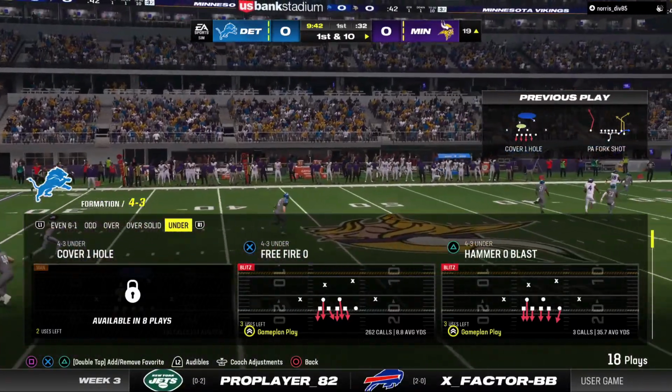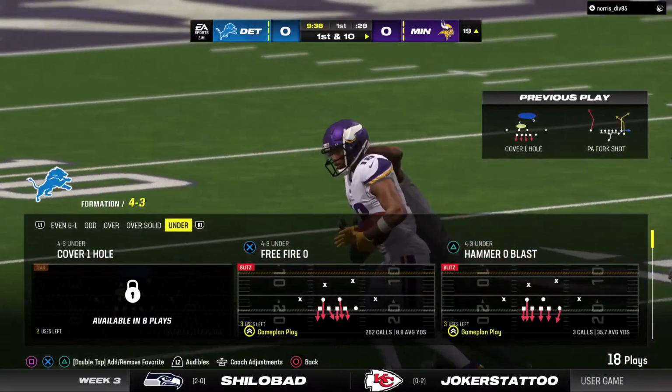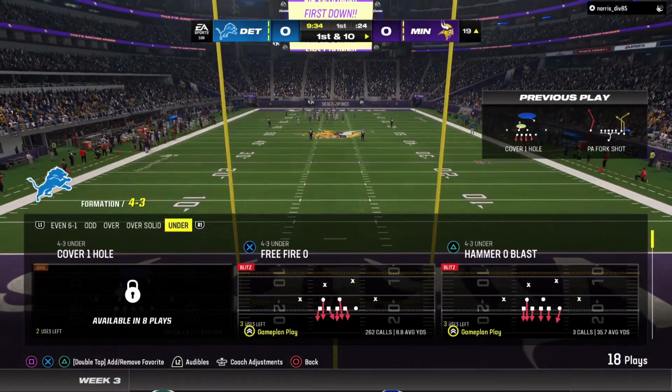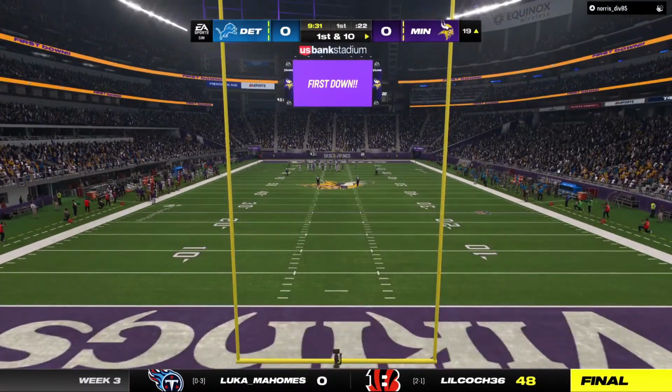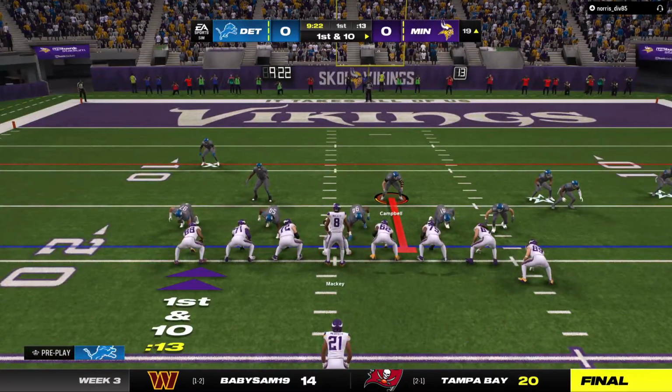I mean, the very first snap of the ball game, normally you're thinking, let's get our quarterback comfortable and get him into the flow of the game. But not here. They come out attacking from the outset, and it pays off in a big way. So the big play means just like that, they'll operate from the red zone now on 1st down.